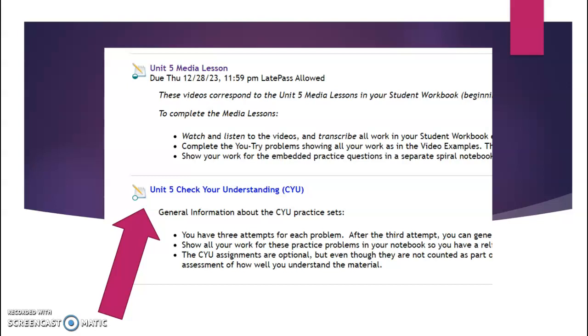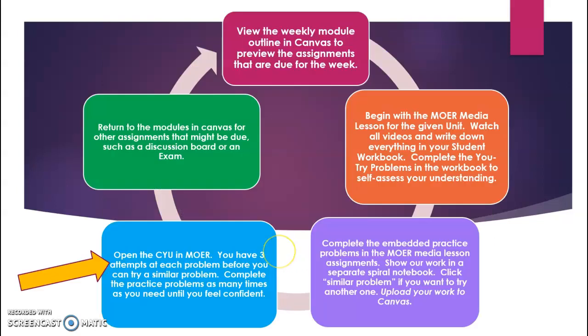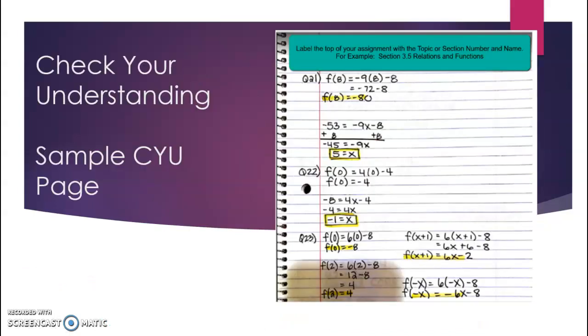Those are also good problems to bring to the tutoring center if you need extra help, or to use when we meet virtually in the study sessions. You can ask questions about them. So the CYU assignment in More, you can complete them as many times as you need until you feel confident with the material.